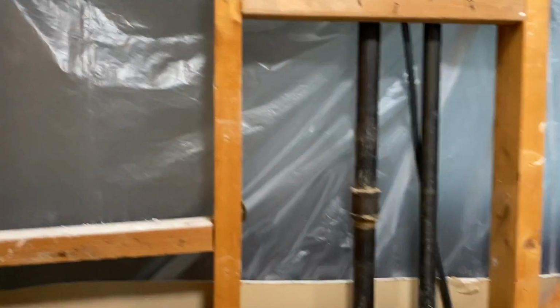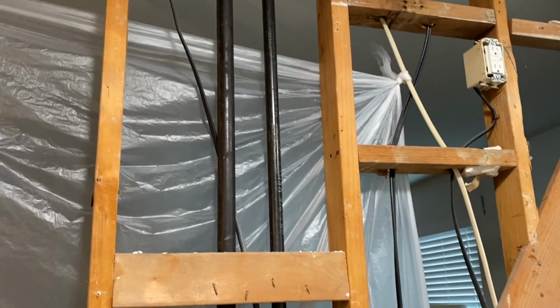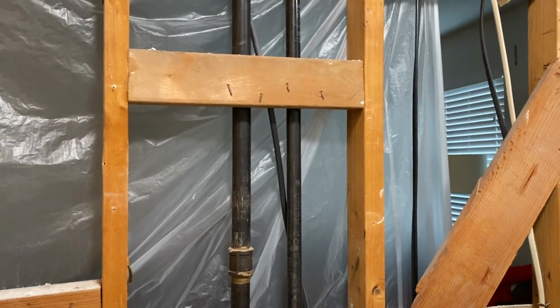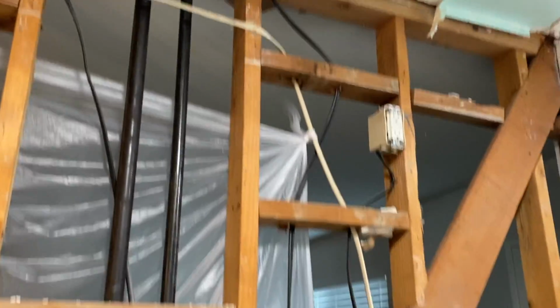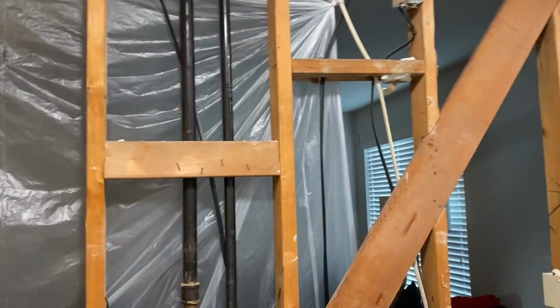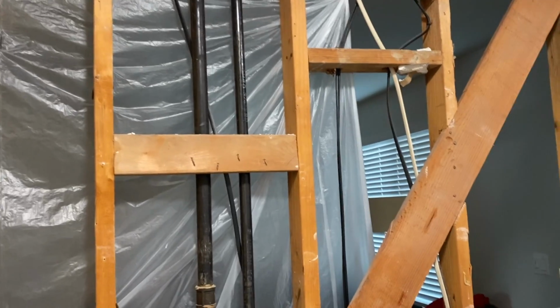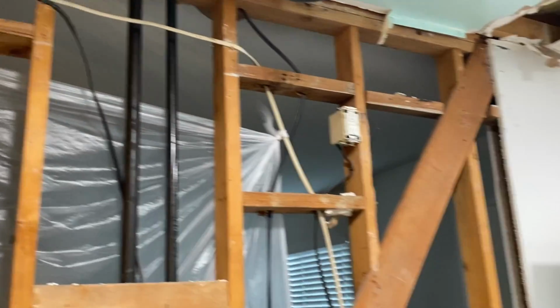So we're actually gonna go ahead and just close this back up again and just do shelving. Otherwise this would cost me another $5,000 to $7,000 and it would extend the process by another 2 weeks. So I'm just like, you know what, screw it. I'm not gonna be here forever. I don't need to create my dream kitchen right now. So yeah, that's the current plan.